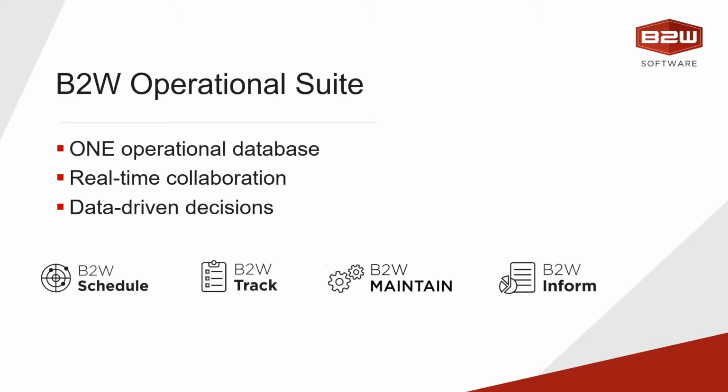B2W Track, which is our production analysis and tracking tool, allowing us to create those electronic logs, view that information in real time, and make those data-driven decisions based on the reported data coming back from the field.